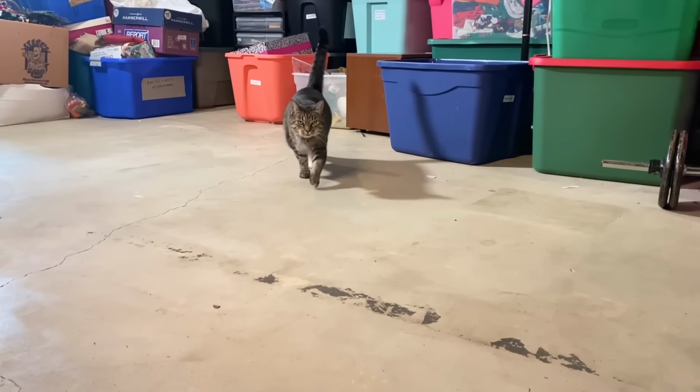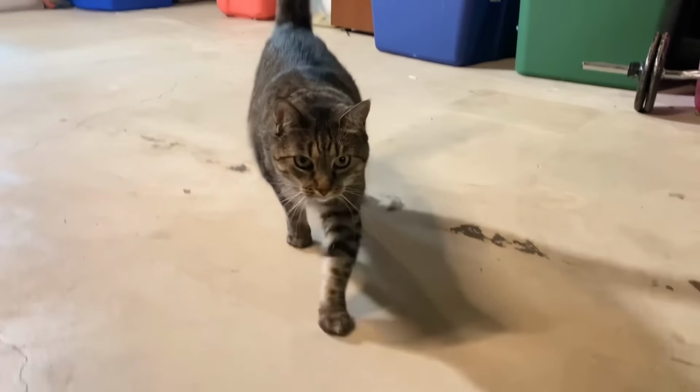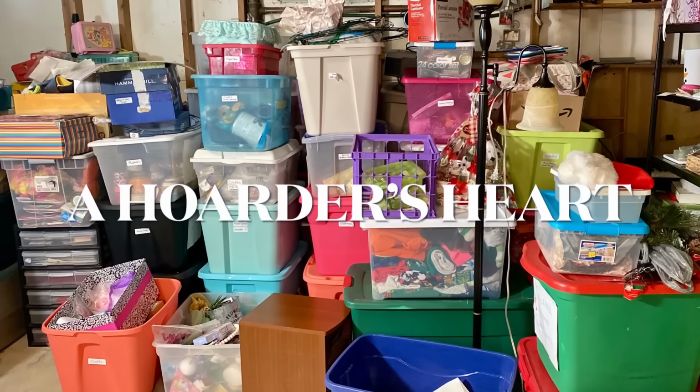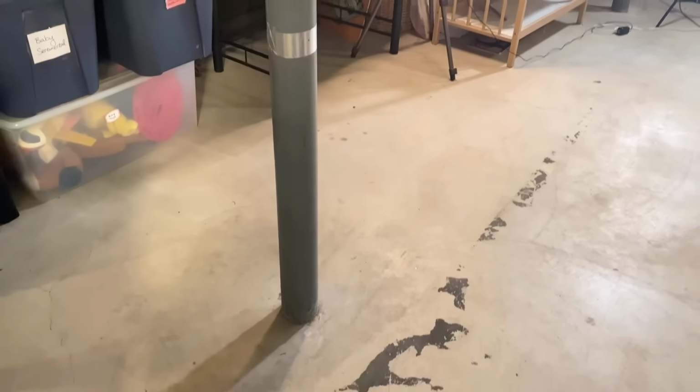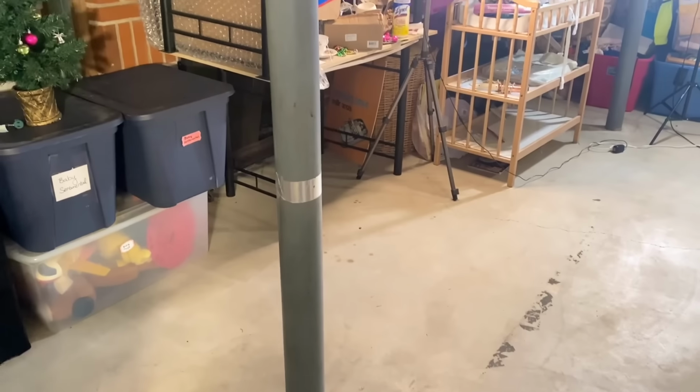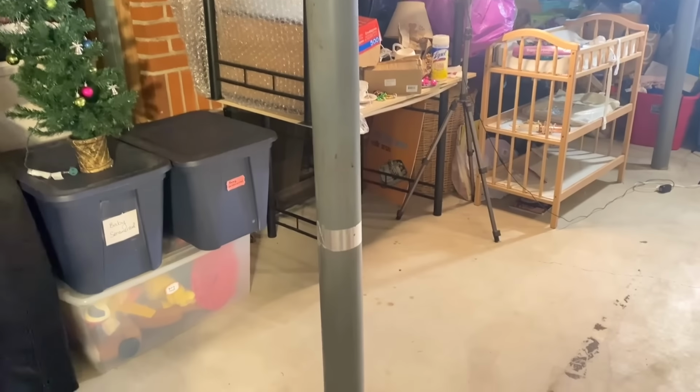Pepper says, are you ready to declutter another section of this hoarded basement? I know I am. It is that time of the week again. It is time to declutter another section in this hoarded basement.